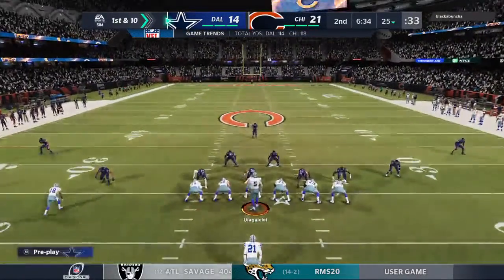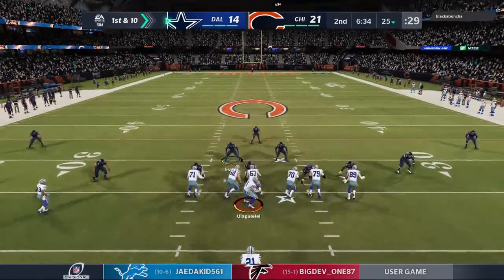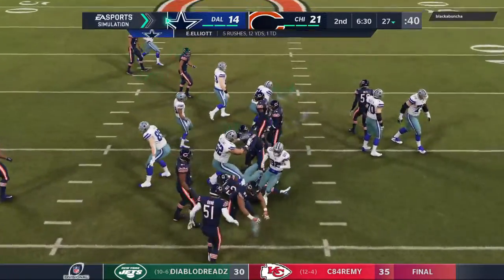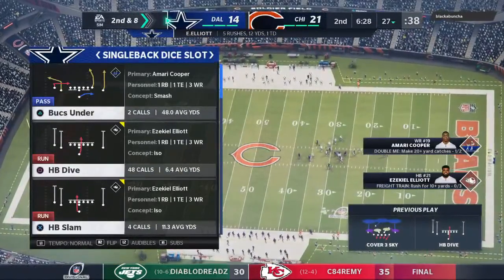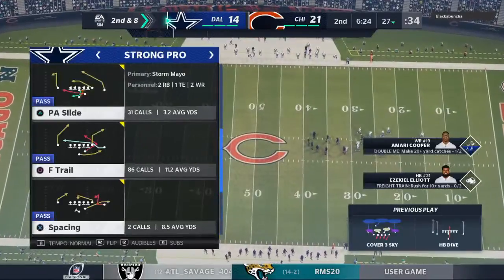About set for this next drive by the Cowboys offense. They'll look for a drive to tie this up, down 21-14 as they have it 1st and 10. And he's upended after a gain of 2 out to the 27. Give him a couple on the carry there, 2nd and 8.